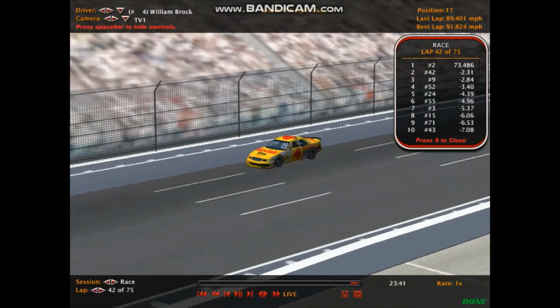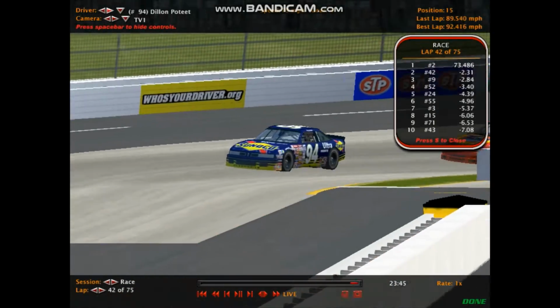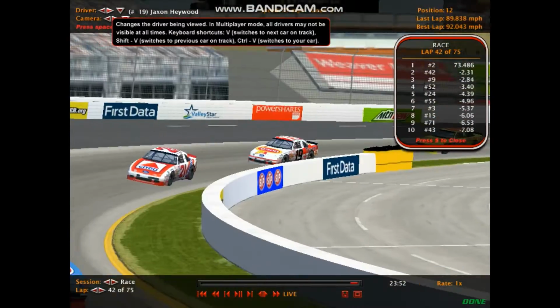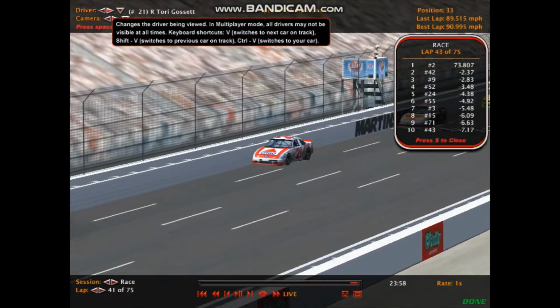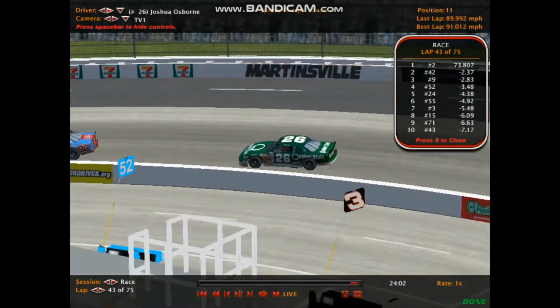William Brock right now running 17th in the field, the number 4 Kodak machine. 16th is Austin Reed, 15th is Poteet, probably running solid. William is 14th right now, 13th is Ben Cohen, 12th is Jackson Haywood, having a solid run in that Tyson Holly Farms 4. The 21 car of Tori Gossett is again not on the lead lap. She's 33rd right now after an unscheduled pit stop.